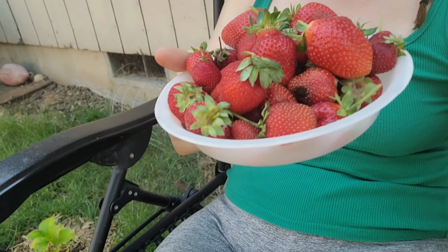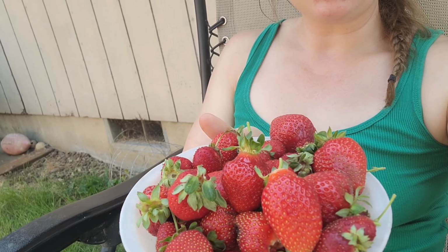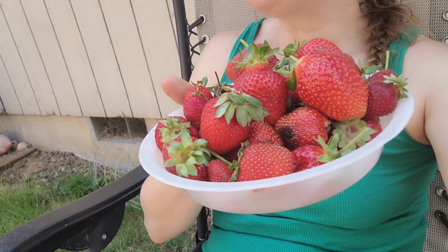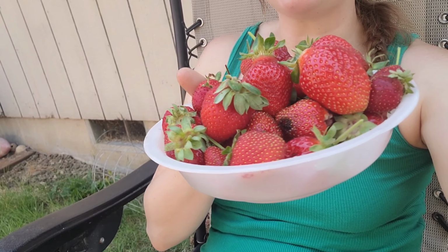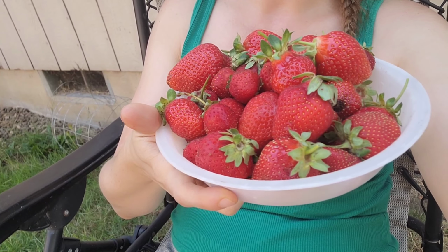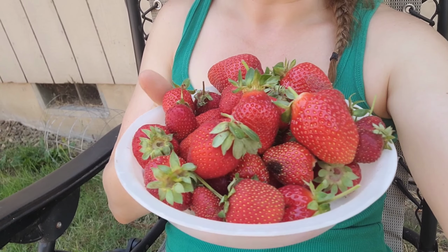So I just wanted to show you what my strawberry harvest is looking like right now. These are the strawberries that I just picked. I am producing about this much every 2 to 3 days. I go out there and get a lot of strawberries, so I'm quite pleased with how the strawberries are producing. But I think that's about it that I wanted to share. That's how the garden's doing.